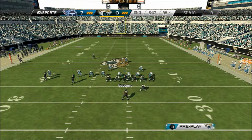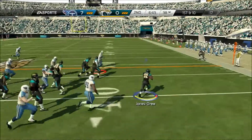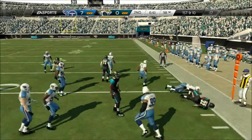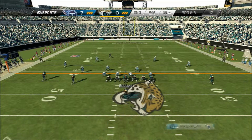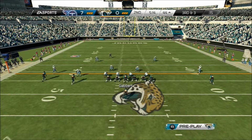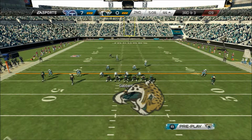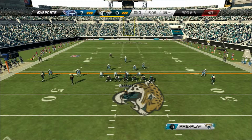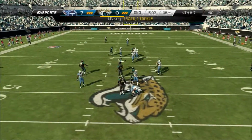Is going to get set in the slot for this snap. First and 10. Here's the handoff to Maurice Jones-Drew. Gains 11. Good job by the running back. Butler's lined up in the slot. Third down and 3. And he's taken Johnson down.